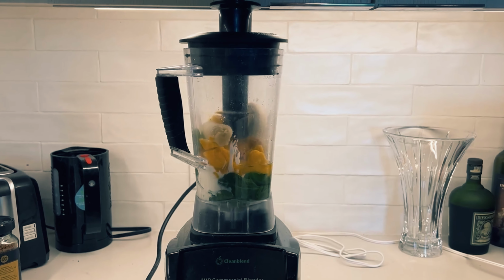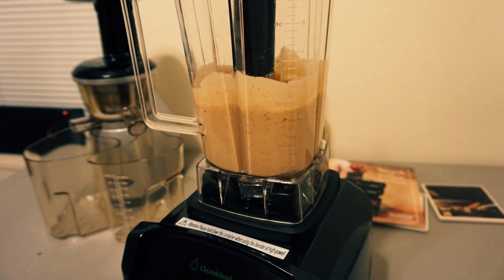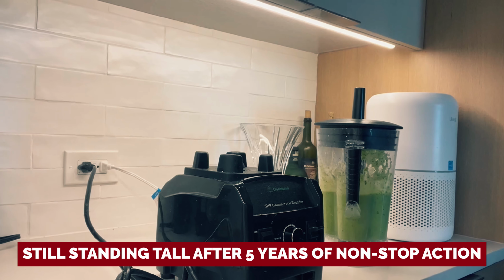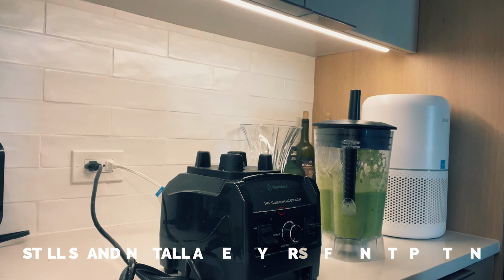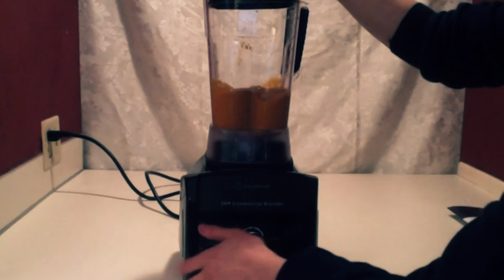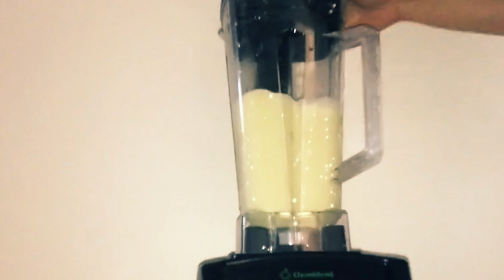Sure, it may not come with the longest warranty out there, but we've put this blender through the ringer. Not literally, we're not that cruel. And it's still standing tall after 5 years of non-stop action. So if you want a blender that can kick butt without emptying your wallet completely, the Cleanblend might just be your new best friend. It's like the action hero of blenders, ready to blend anything you throw at it without breaking a sweat.